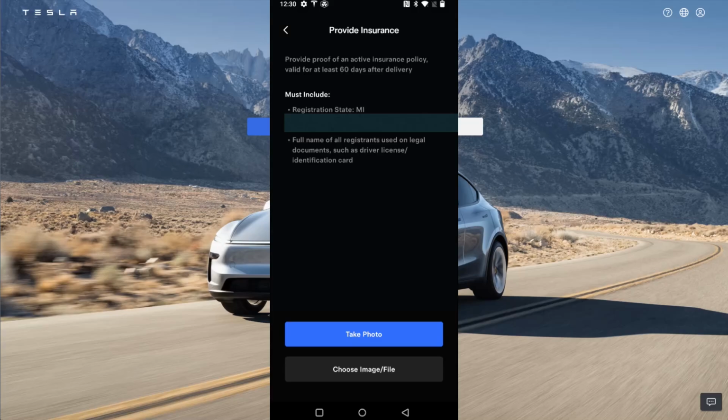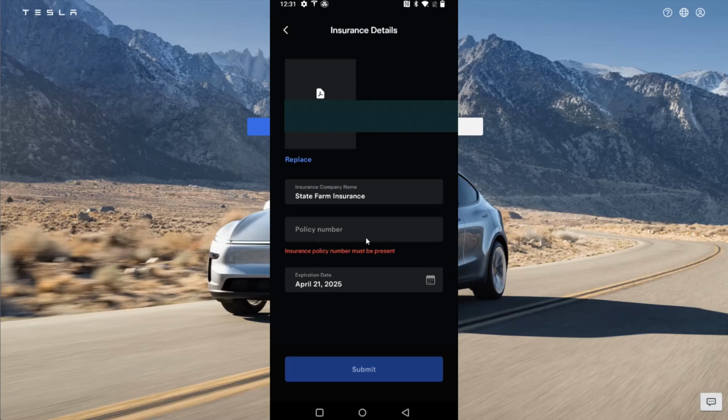They sent me a copy of my insurance to my email, so I downloaded that file, and I'm going to upload it right here in this area. So I'm going to choose an image file and then fill out the rest of the information, so the policy number and the expiration date, and then submit.